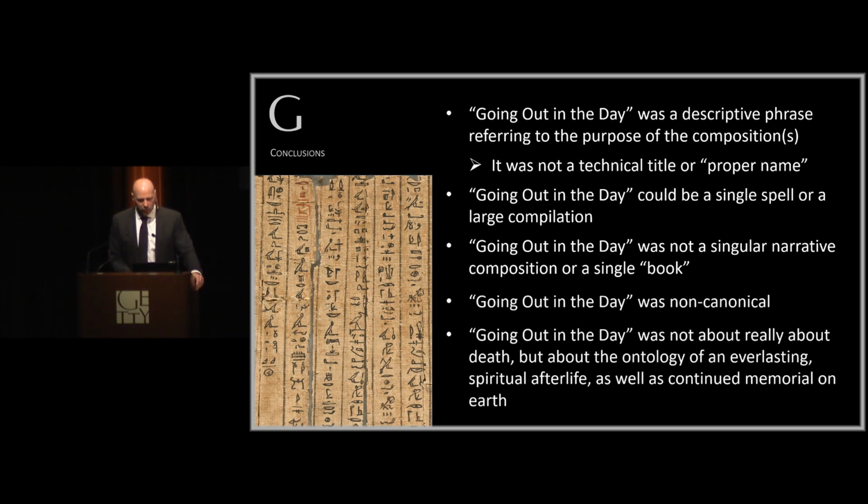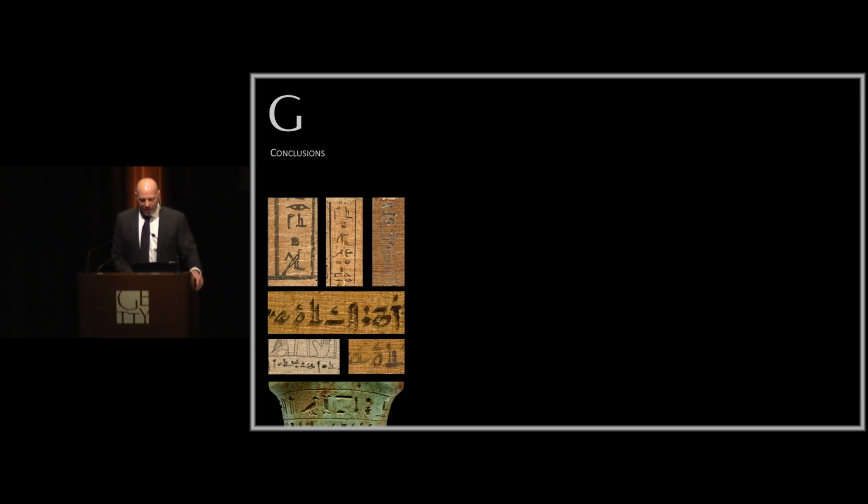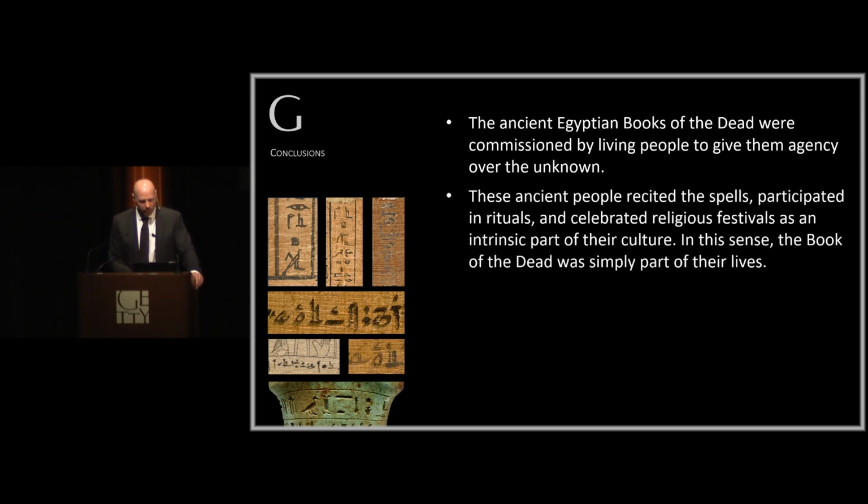It was not canonical, and it was not really about death, but about the ontology of an everlasting spiritual afterlife, as well as continued memorial on earth. In that way, what we can sort of take away from this is that the ancient Egyptian books of the dead were commissioned by living people to give them agency over the unknown. These ancient people recited the spells, participated in rituals, and celebrated religious festivals as an intrinsic part of their culture. In this sense, the Book of the Dead was simply part of their lives.